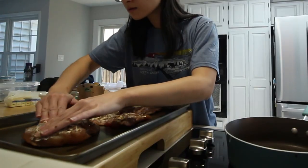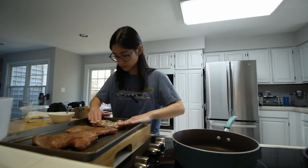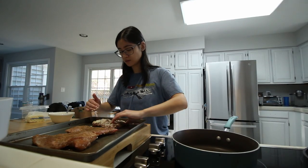Rubbing the turkey down with butter. I don't know what temperature I'm gonna cook this at. That's probably a problem. We're gonna make the stuffing because it's easy to keep warm. And then we're gonna make the mac and cheese, the green bean casserole's in the oven, and then I'll put the turkey in the oven. I forgot the rice, oh my God.